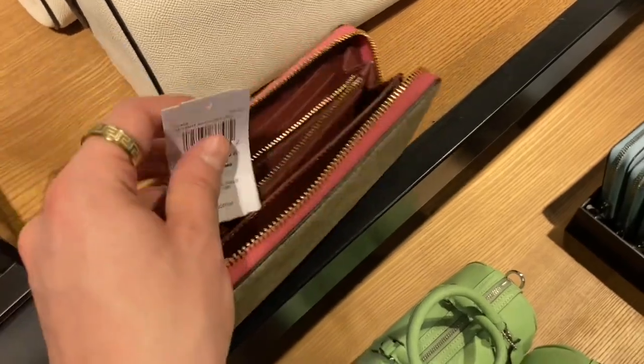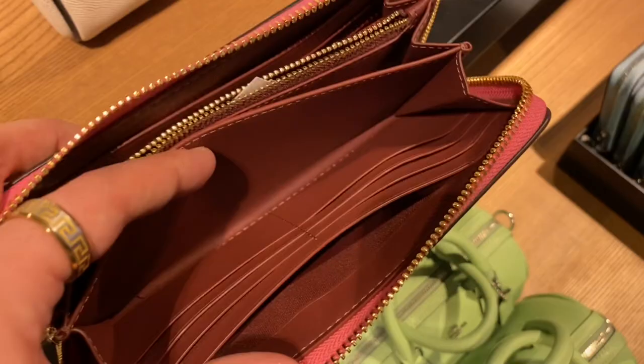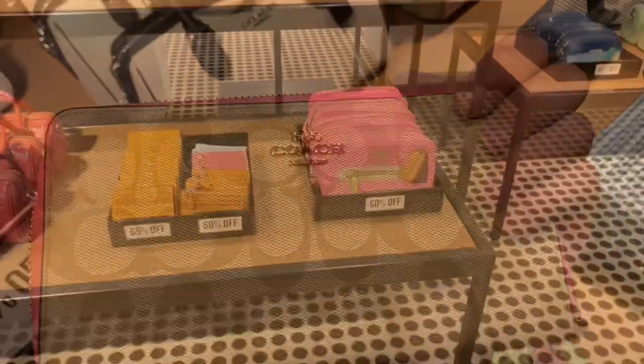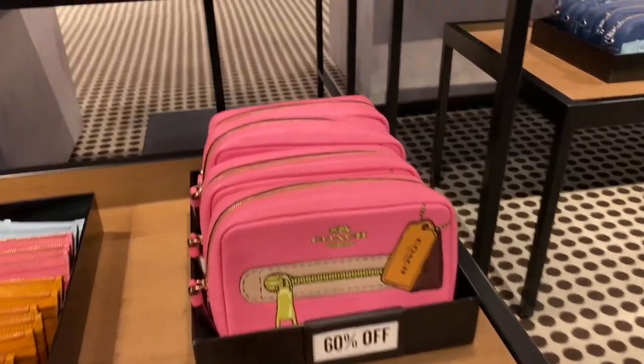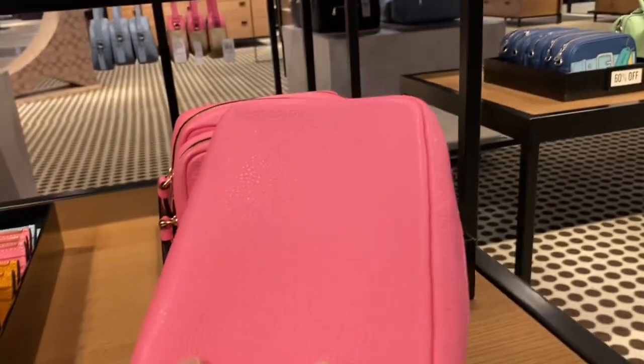$360 comparable value. Like, ma'am, that is like how much handbags used to be at Coach Outlet. That to me is just so damn insane. 60% off or not? Like, no. And then here we got the Dempsey.